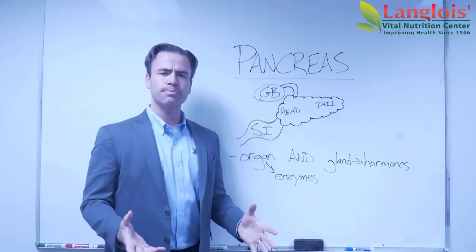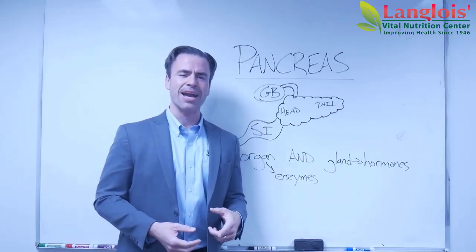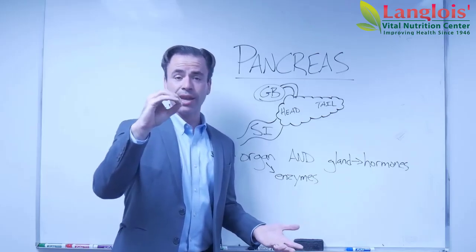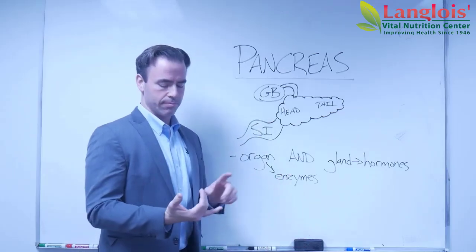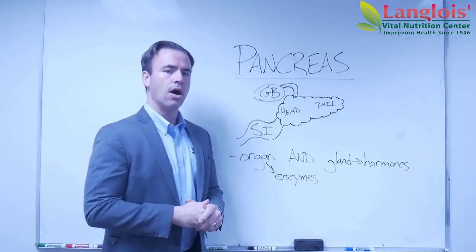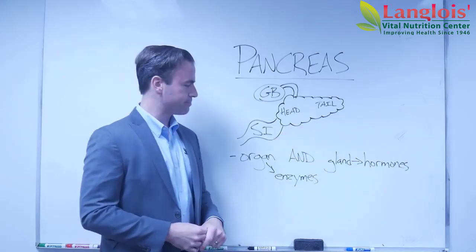Enzymes, we've spoken about this before, but just to remind you, they're kind of like, you ever play that video game Pac-Man? Little yellow guy goes around chewing stuff. That's basically what an enzyme is. It goes around and it breaks things down. In this case, it's critical for digestion. Proteins, fats, carbohydrates, the whole thing. All because of the enzymes that are made in the pancreas.